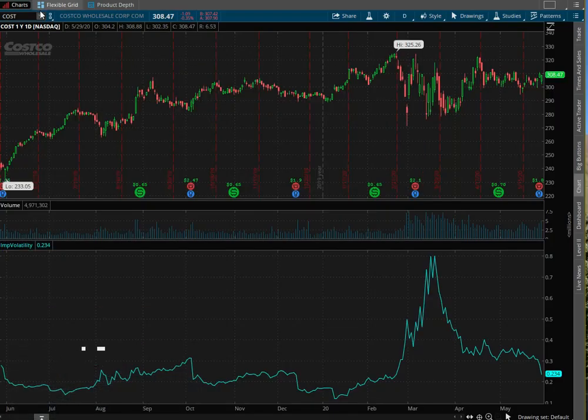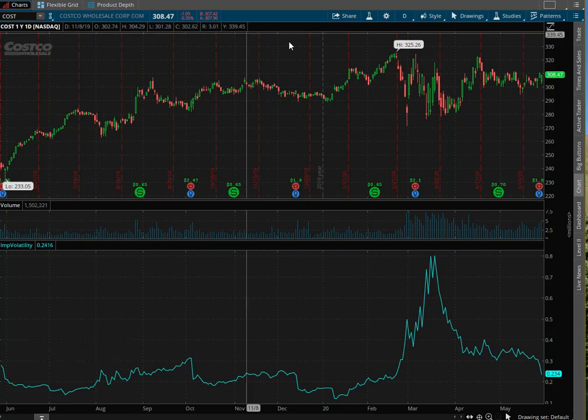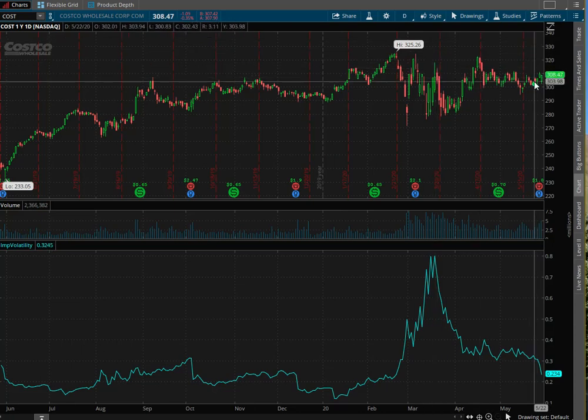Let's take a look at Costco here in the brokerage account. You can see it's been relatively sideways for a while. It never took quite the hit that other companies took during the pandemic, just because it is the place where people are stocking up on their goods. It came back up, has come back down, and now has been relatively sideways. So it's kind of an interesting stock to look at in terms of trading. It doesn't seem to have an obvious direction.